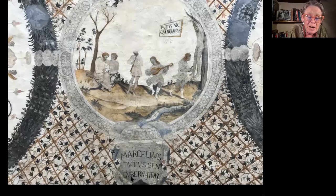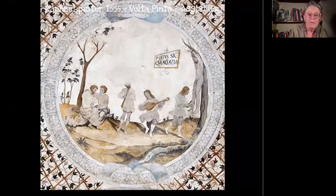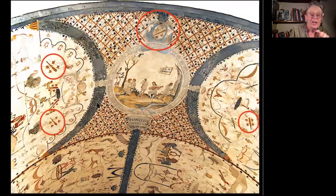Under the image is Marcello Tuttì's name, senator and governor for the popes. And I want to show you this. This is before restoration, and here is after restoration by Manuela. The painted vault, 1556. Who did the painting? Raphael Pictor, as you can see. A painter known as Raphael the Painter, could have been Raffaellino del Colle of the area of Borgo San Sepolcro. We're not sure.